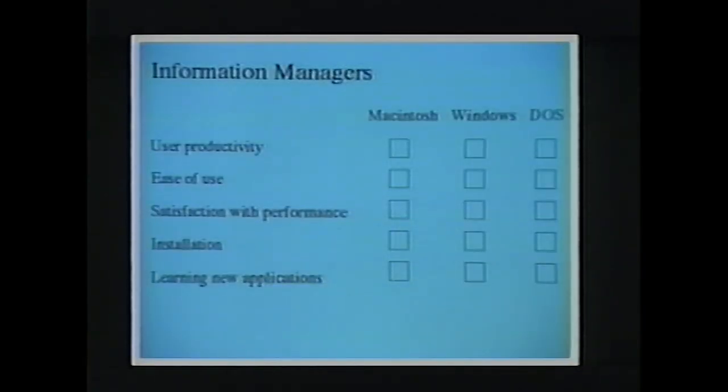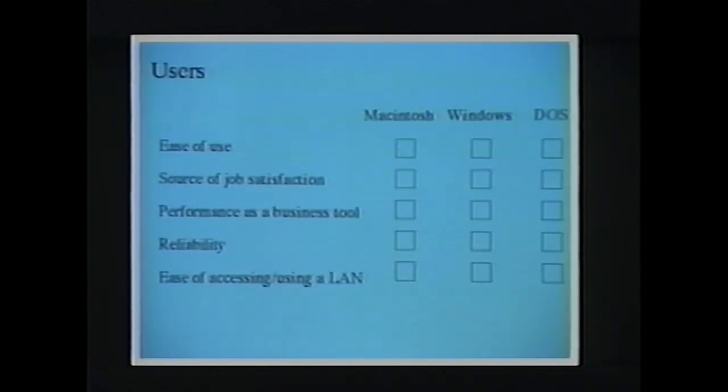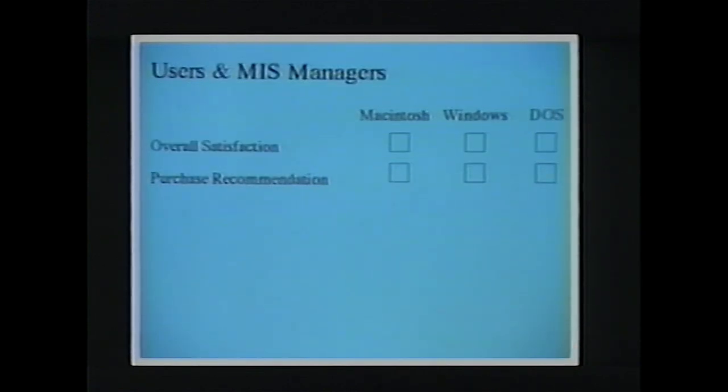That's what an independent research organization, Diagnostic Research Incorporated, found out when they interviewed MIS managers and individuals who have used Macintosh, DOS, and Windows. The MIS managers rated Macintosh higher both in user productivity and in ease of use, while users rated Macintosh higher for ease of use and as a source of satisfaction in their jobs. When asked how satisfied they were with their computers overall, managers and users both gave Macintosh the highest rating.